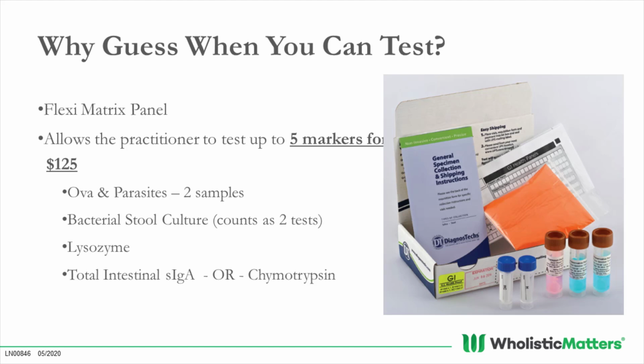I also want to take a look at inflammation levels, and the one that I typically choose because it has a smaller window of reference, tighter window, is lysozyme. Alpha anti-chymotrypsin is another option, but when I see levels of lysozyme that are high normal or elevated, I know that I'm working with inflammation. And considering this from the perspective of a subclinical state is also important.